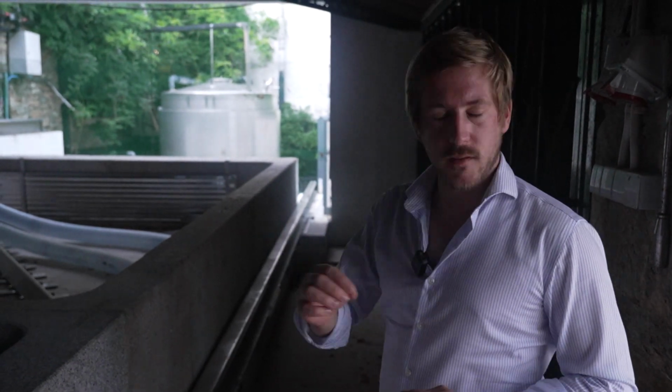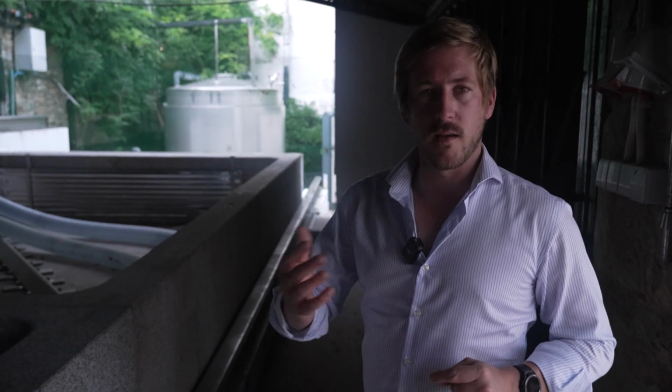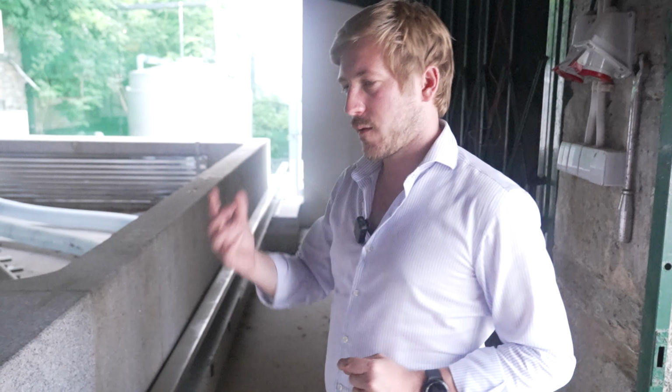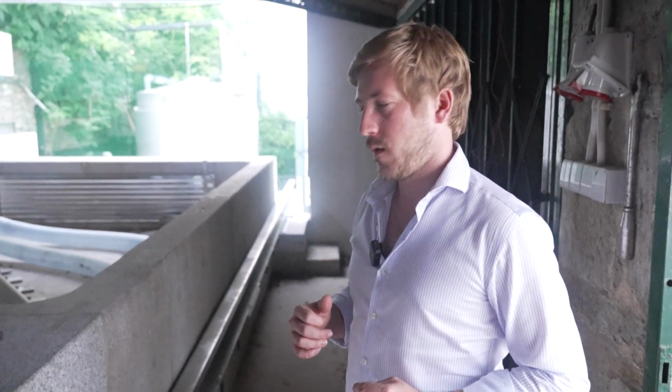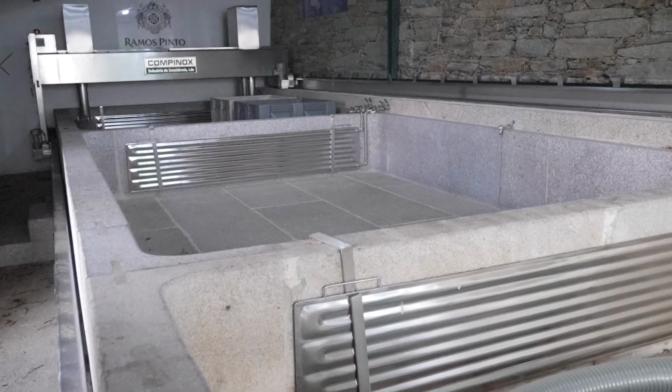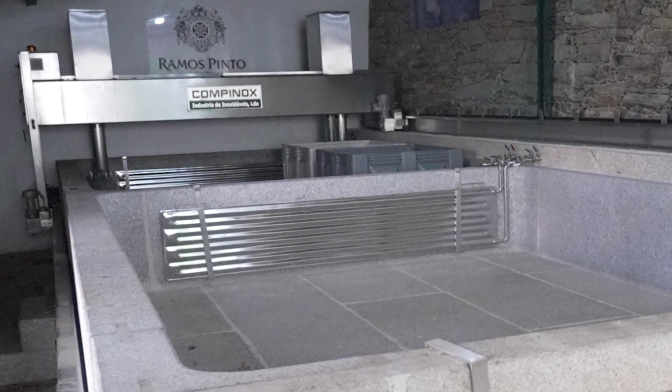Today, this is the best method because the foot is soft enough to break the skins without breaking the seeds, and you don't extract those harsh tannins. It's hard to find people to do all that work. 4 hours. So that's the most difficult thing that we have nowadays, and we have our plan B over there, which is a mechanical foot treader that helps us get through a whole vintage when we don't have the workforce.